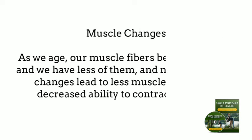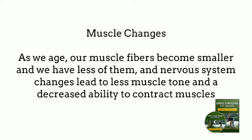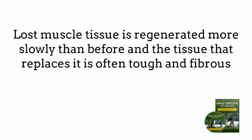Muscle changes. As we age, there are a few changes that our muscles go through that lead to the above problems. Our muscle fibers become smaller and we have less of them. Our nervous system changes lead to less muscle tone and a decreased ability to contract muscles. Lost muscle tissue is regenerated more slowly than before, and the tissue that replaces it is often tough and fibrous.